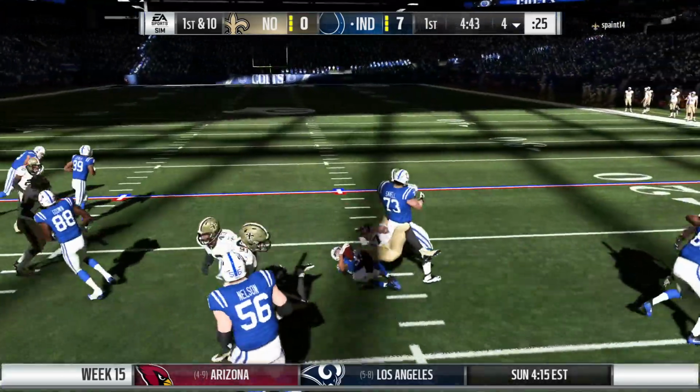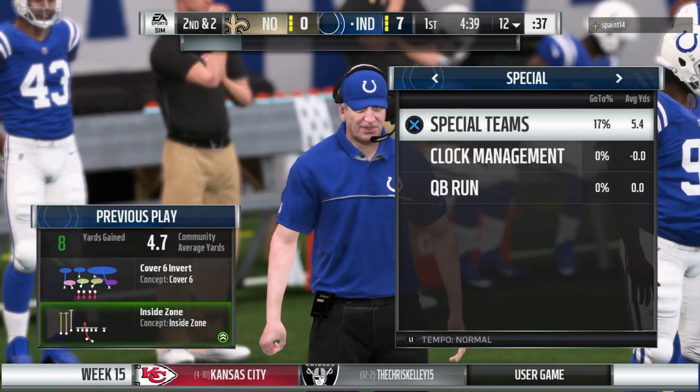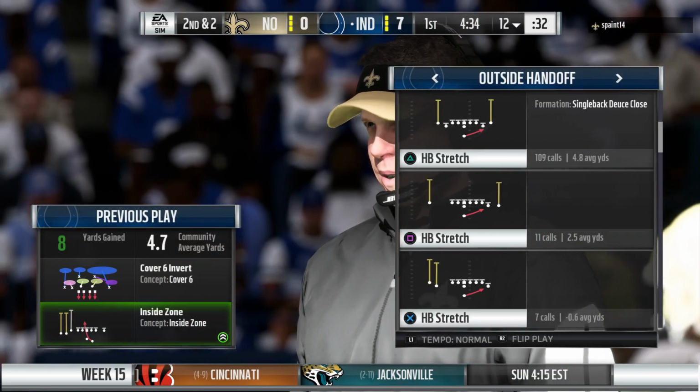Here's Joe Mixon as they start on the ground. And space opened up a bit. He's able to take this up past the 10. 8 yards on the pickup, and now they'll have some options on second and short.